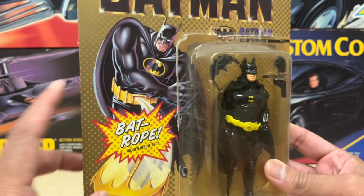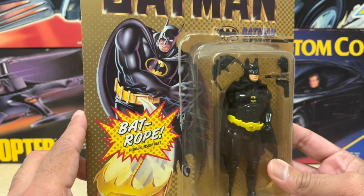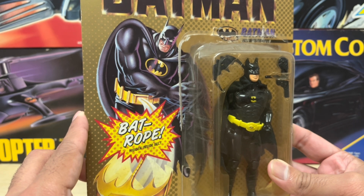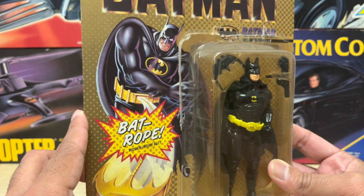The artwork on the card shows off a somewhat immense looking Batman. It's huge, man. And one who is obviously based off the DC Comics interpretation of the character and not the movie. Just look at the size of his frame and those biceps.